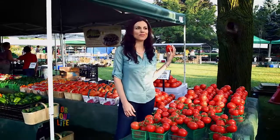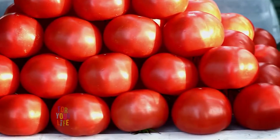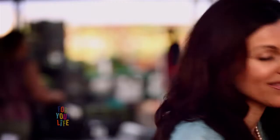A good tomato should be firm enough to resist pressure, but not so hard that it doesn't react to your touch. How heavy is it? A juicier tomato will be more dense. Smell the tomato. It should have a strong, sweet, earthy odor. The more fragrance, the more flavor. Now off to find some more ingredients for my family feast.